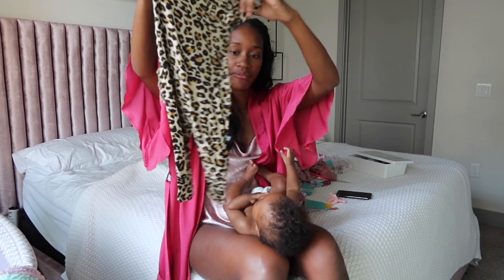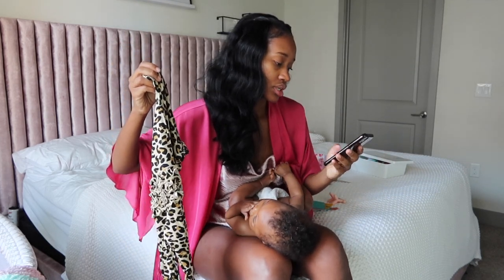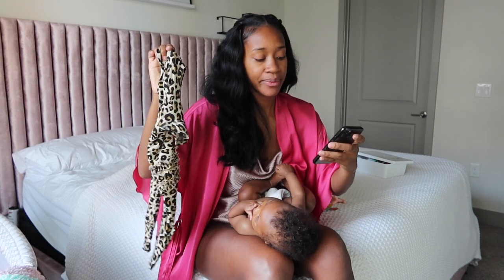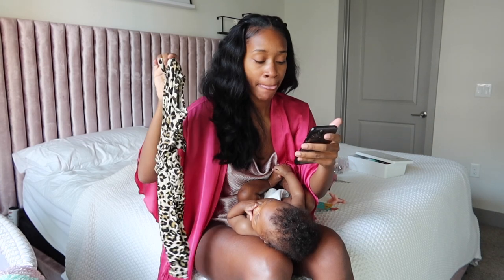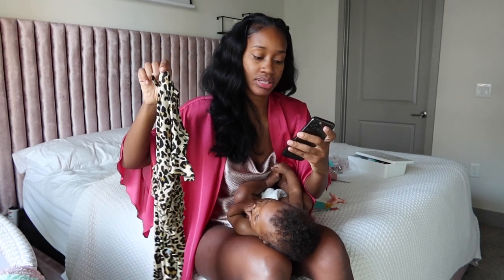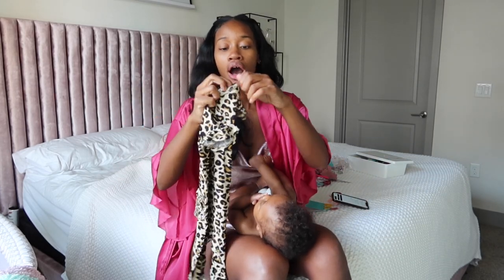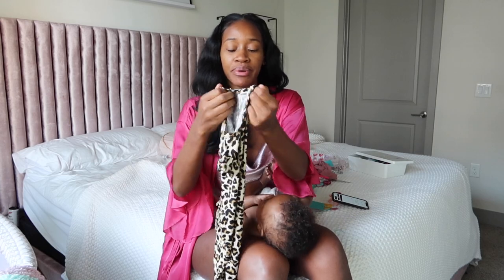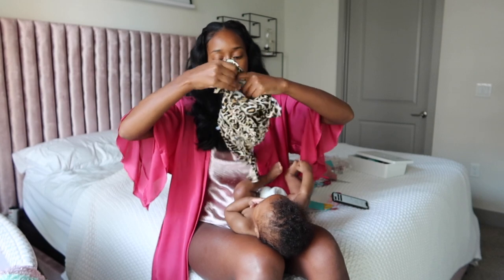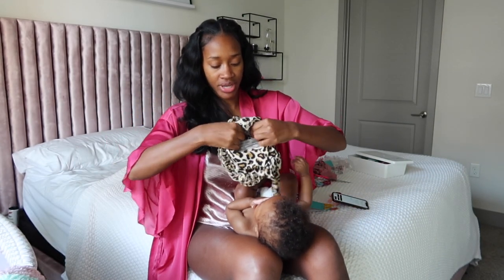Okay, this one doesn't have buttons. So let's see if I paid the same amount. This one is the Lana Leopard Tan Ruffled Cap Sleeve Romper. I actually paid $22.80 for it, and it's $37. And they have it in all sizes online, so if you really like this one, you can get it. Oh, and I love this. It actually has buttons at the top, so you don't have to unbutton all the buttons at the bottom. And I think I'm going to leave this one on her for the day.